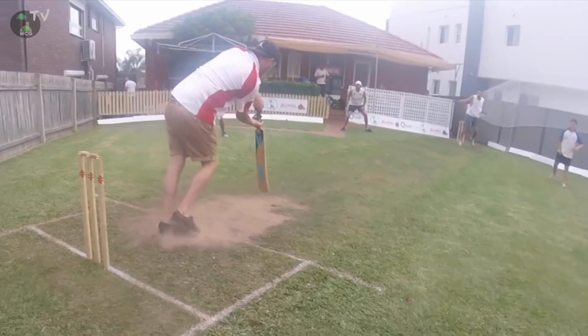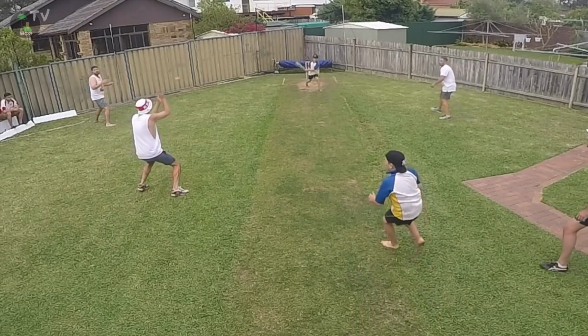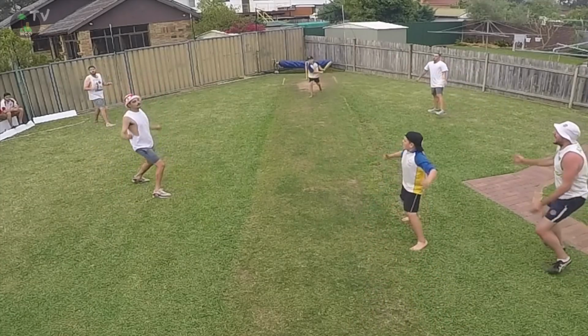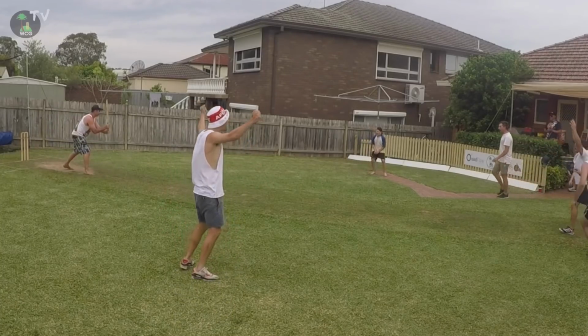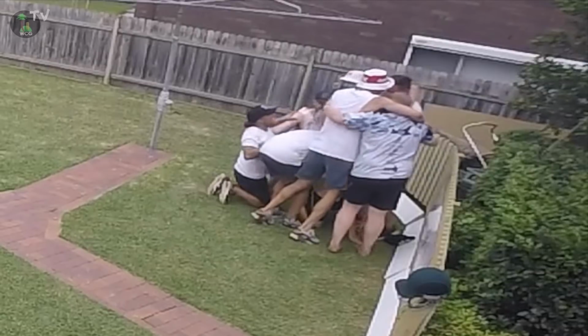But the wheels well and truly fell off early in the run chase, from which Matt's 11 could not recover, and they've now got it all to do as Brennan's 11 take a 1-0 series lead into the second Test match.